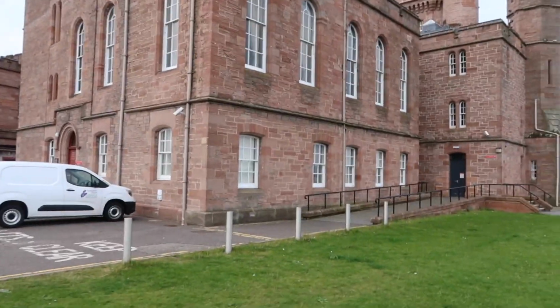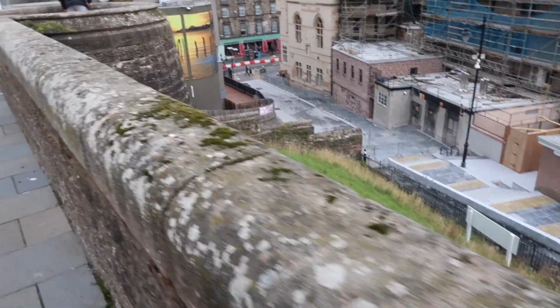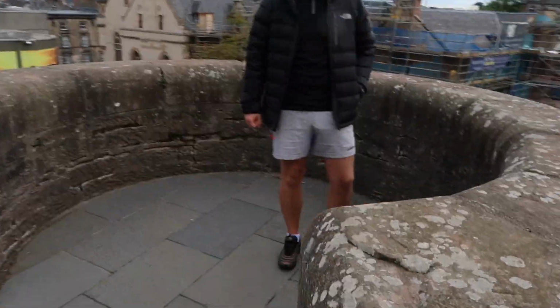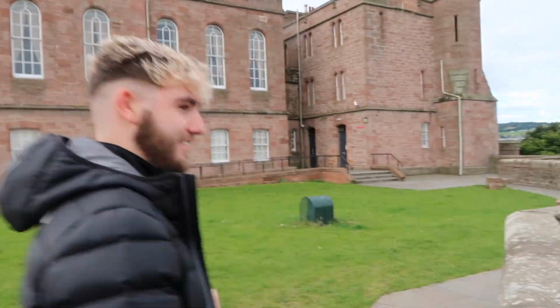So we've arrived at Inverness Castle. Inverness is such a weird town, guys, honestly. It's just so strange. It's like a city, but it's smaller than probably the town that I live in. It's a viewpoint. Okay. Oh. I'm the king. I'm blocking that.